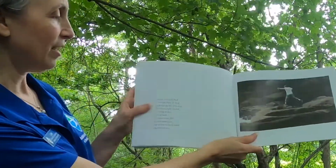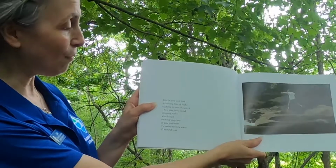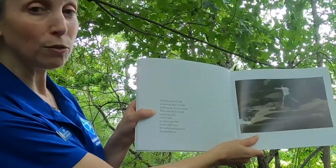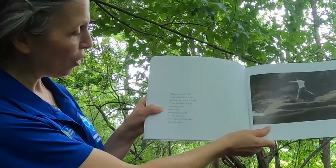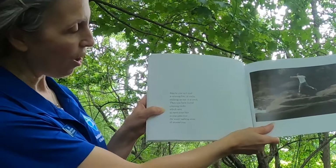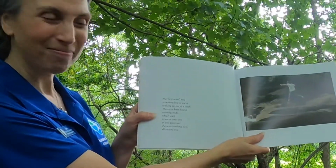Maybe you will find a twisting line of rocks sticking out of a creek. Then you have found crossing rocks, which wait to meet your feet as you pass over the water, all rushing around you.